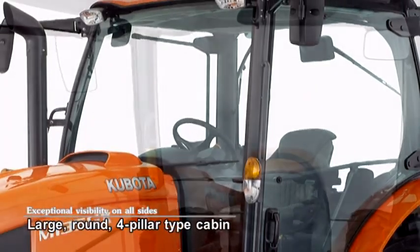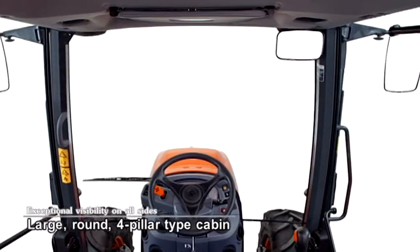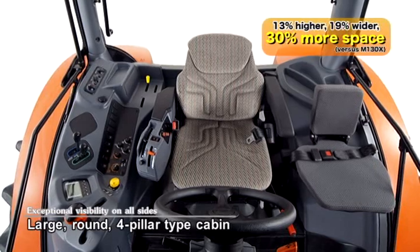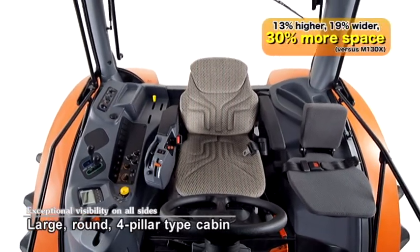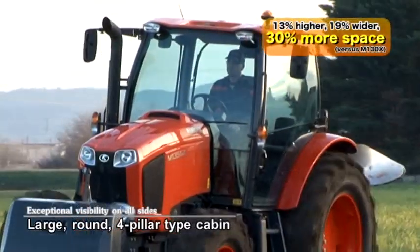13% higher and 19% wider. This large, round, four-pillar type cabin is the most spacious in its class, with 30% more total space compared to the previous model, the M130X.